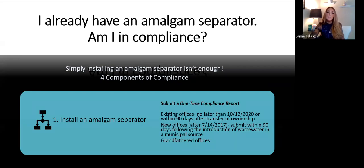Now, what if you had an amalgam separator installed prior to the rule going into effect on July 14th of 2017? The rule allows dental dischargers that had installed and were using an amalgam separator prior to June 14th of 2017 to continue to use it until June 14th of 2027 if it's functioning properly, is ISO 11143 certified, and doesn't need to be replaced.